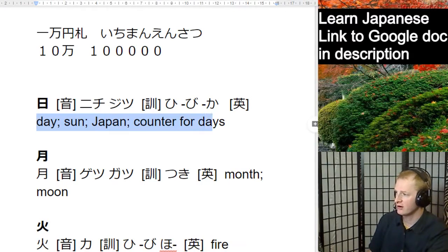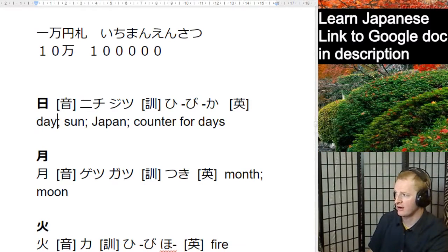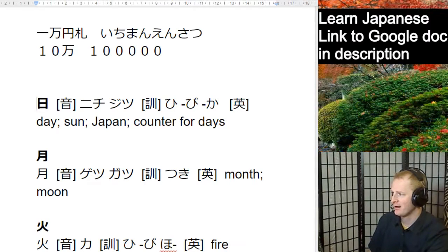So we say this has got quite some interesting meanings. So day, I would say this is the primary meaning for this kanji, but really it's sun. Really this kanji means sun. And I remember I think it's in the Remembering the Kanji book, he says, just think of the outside box as the actual outline of the sun, and then the line through the middle is like the smile of the sun, because it's like smiling on earth. Anyway, so yeah, we see it means sun.